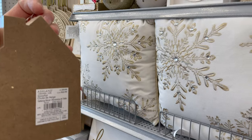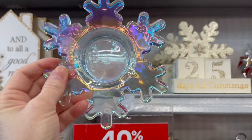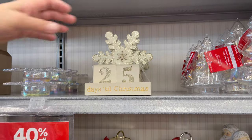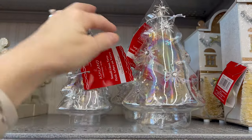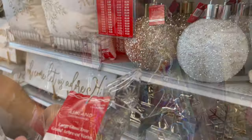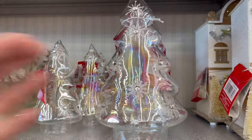I'm pretty sure this little house was $9.99. They have so many little countdown to Christmas calendars, if that's what you're looking for, and they vary in prices. Some of them are $19.99. This one's $21.99. Now these felt like plastic in a way, and in a way they felt like they could be glass, so I was afraid I would drop them. So Melvin got them for me. This one's $24.99, but really super cute.